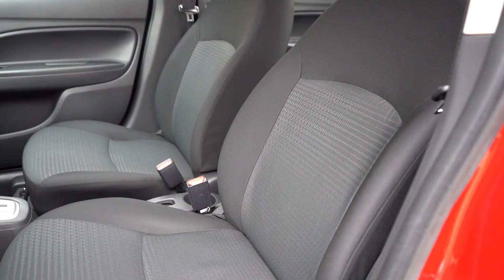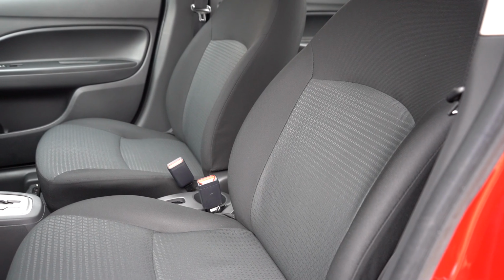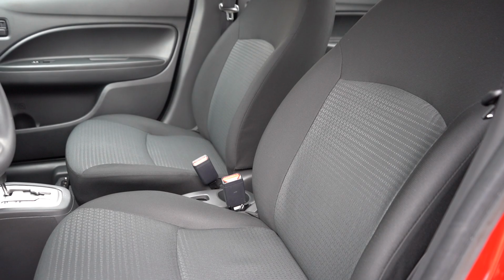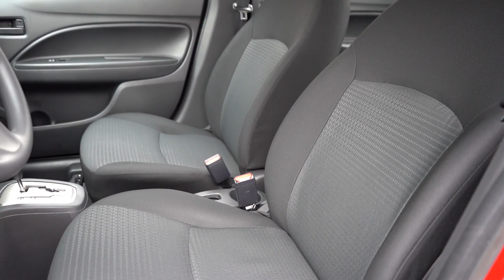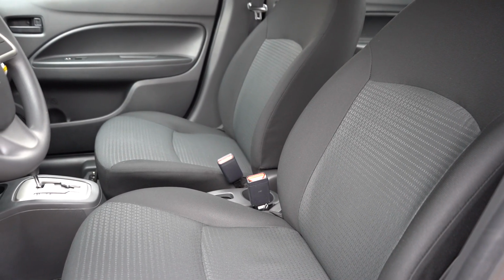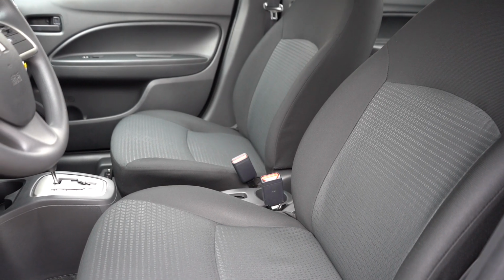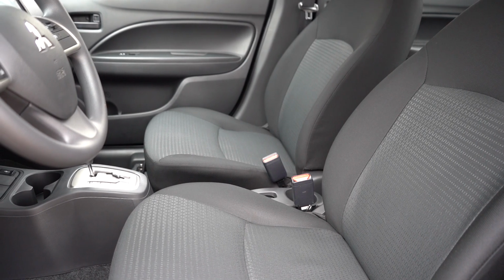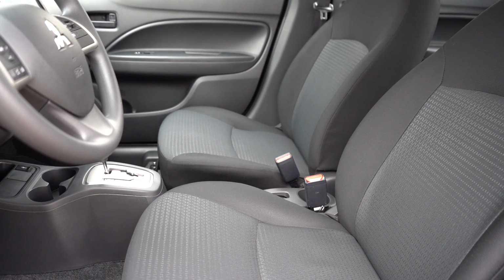Manually adjustable cloth seating does come standard for all trim levels. Driver's seat armrest coming for the SE trim level, and actually that SE is also going to give you heated front seats. So if you wanted those, that's how you're going to go ahead and get it. Overall, as far as seat comfort goes, not the very best I've tested. I'll just put it that way. There's not any lumbar support or anything like that. Seats are a bit stiff, quite honestly.